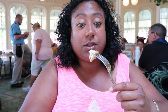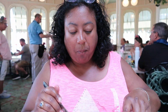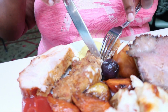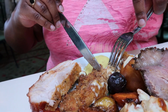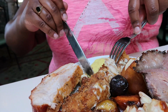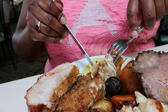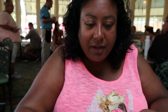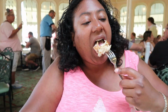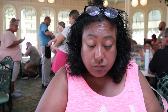Right, this is the chicken tender. Yeah, this is the country fried chicken. Yeah. Good. I really wanted fried chicken, and this is really good. It's not the best fried chicken that I've ever had, but it is nice. I could go up and get more. Yeah, so remember, you can have as much of this as you like.